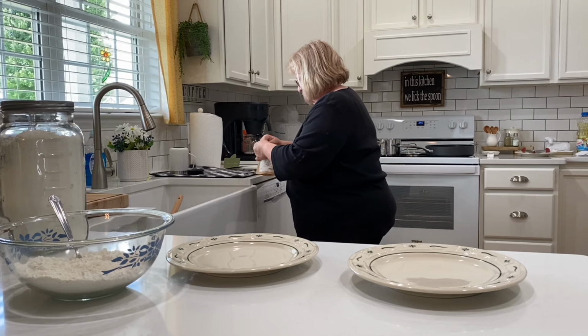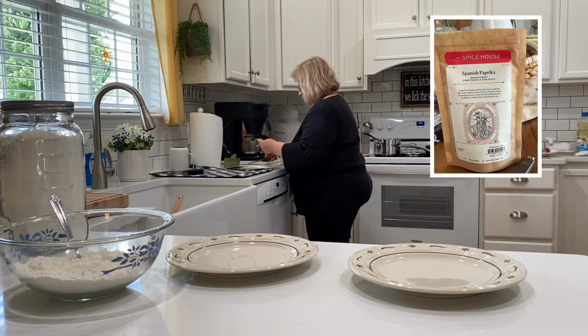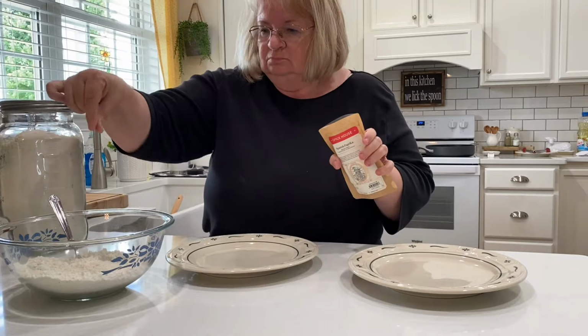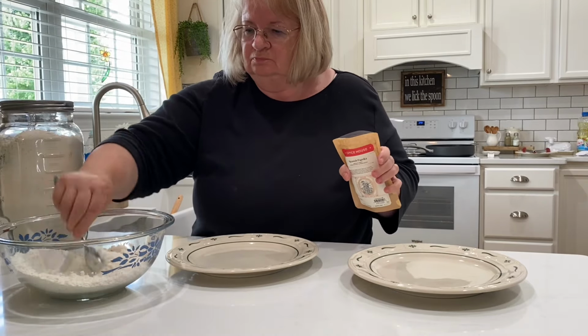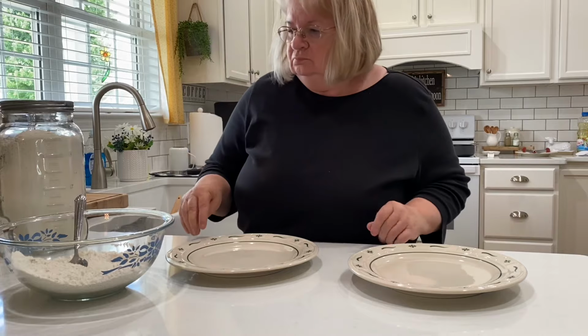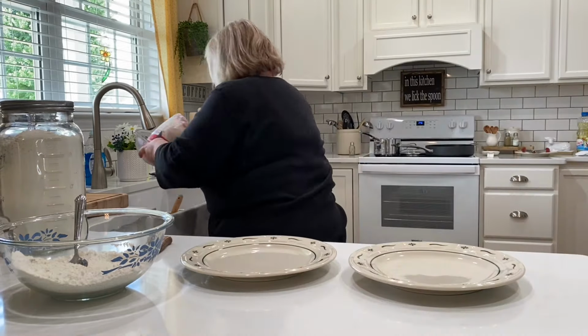My sister-in-law Sherry gifted us this Spanish smoky flavored paprika, and I want to try a little of it in my fried chicken today. I cut up a whole fryer, but I will spare you the cutting part.